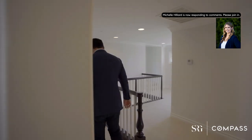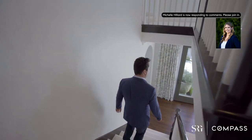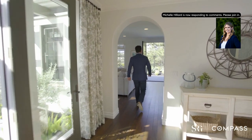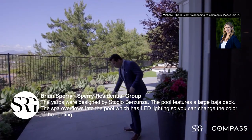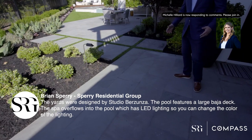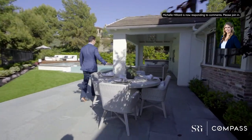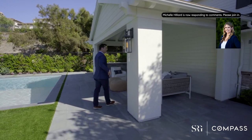So I'm gonna take you back downstairs. Again, outdoor seating area. And now we're gonna go back out. So the entire property features these Pennsylvania blue stone. It's beautiful. It's like a really nice gray color. Little outdoor dining area. We're not far off from the kitchen. Cool lighting fixtures with the Edison style bulbs in there.